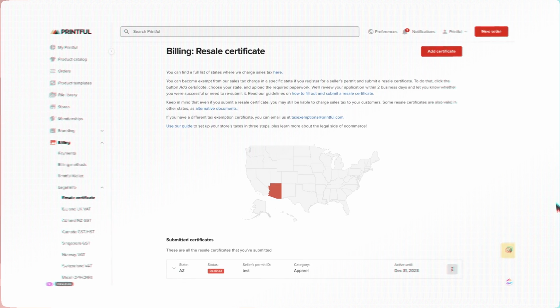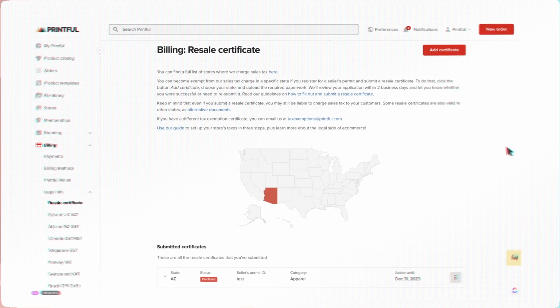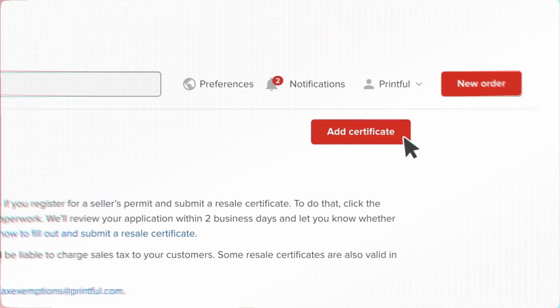Once you have your resale certificate, you can submit it in your billing settings in the Printful dashboard. We'll review it, and once approved, we'll stop charging you sales tax for the orders going out to those states. Those are the basics of US sales tax.